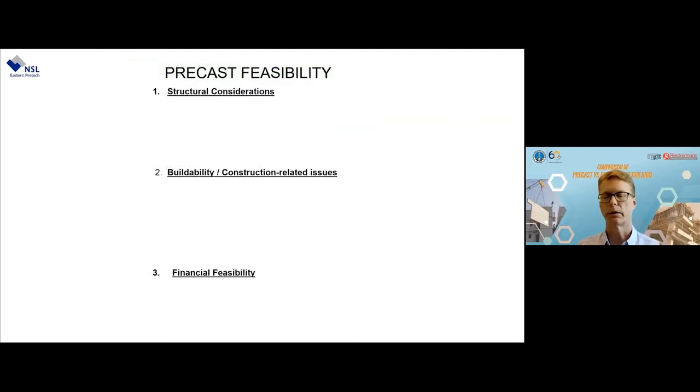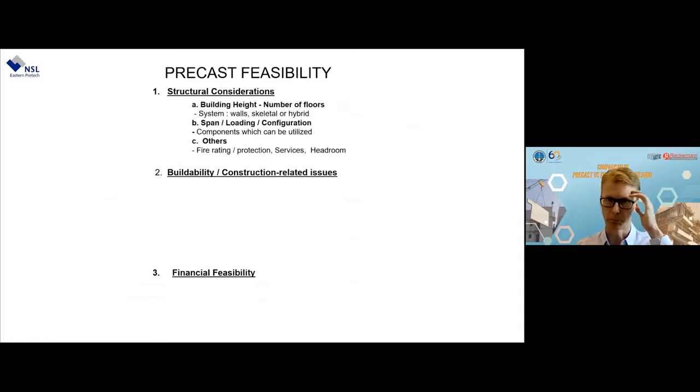So we look at precast feasibility. We're now having one of these aforementioned projects, and we need to look at whether precast is actually going to be feasible to use on this particular project. So the first one is structural considerations. We have to look at things like building height, how many floors do we have? Again, it leads to repetition. In less high buildings, we can use full load-bearing walls. In the very high buildings, we have to use skeletal frames. We may choose to use hybrid, which I'll explain later.